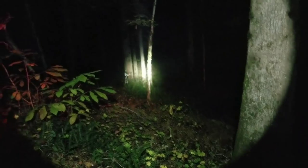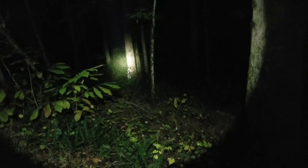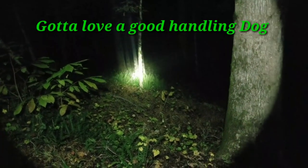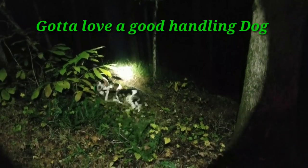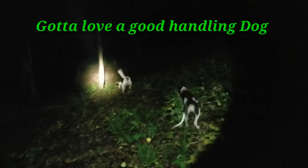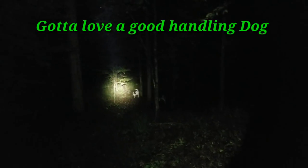All right guys, we're going to pull Hyde off here, cast him deeper in the woods. We're going to hunt on from this tree. Hyde, come on. Let's go. Good boy. All right, Hyde. Let's go. Hold on. Hyde. Good boy. All right. Hyde. Hunt. Go hunt. See if we can find us another one while we're in here.